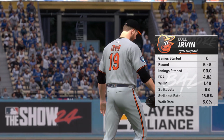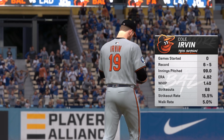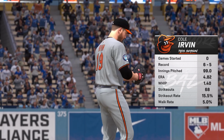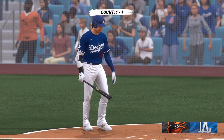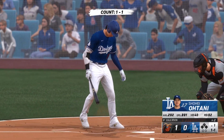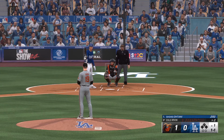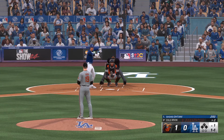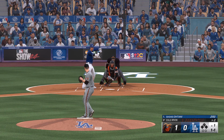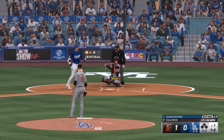Back here in L.A. and on the hill, Cole Irvin. And Singy, it's unique these days, but he's more of a pitch-to-contact type of guy. Yeah, Boogie, he doesn't rely too heavily on the strikeout. He knows he needs to miss barrels, get some soft contact, let the defense do work behind him. And I think a guy like that can keep a good tempo, don't give hitters time to adjust or think. They can move through a ball game, and you look up, they're in line for a quality start. We'll see what he's got in this one.